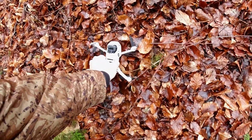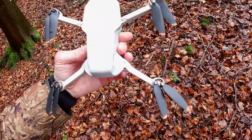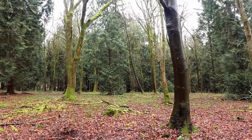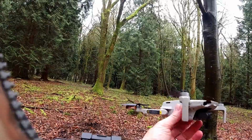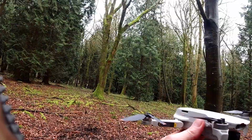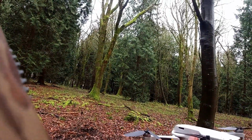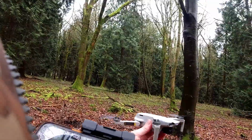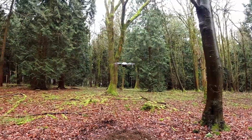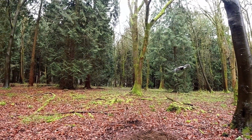Okay. Nope. No damage done. We can carry on. Okay, right, we'll try that again then. Everything's okay with the drone, apart from a few leaves on it. Everything's fine. Take off. There we go. That's all good.